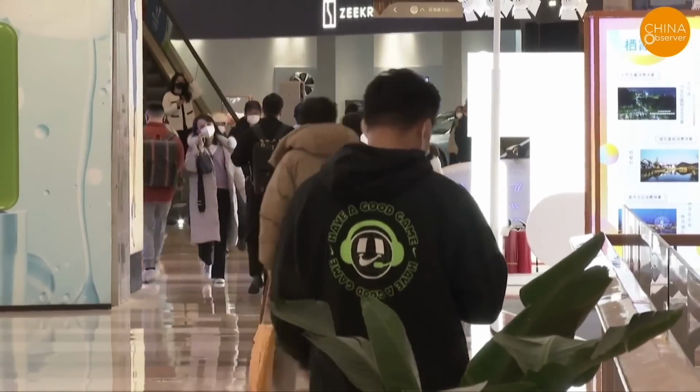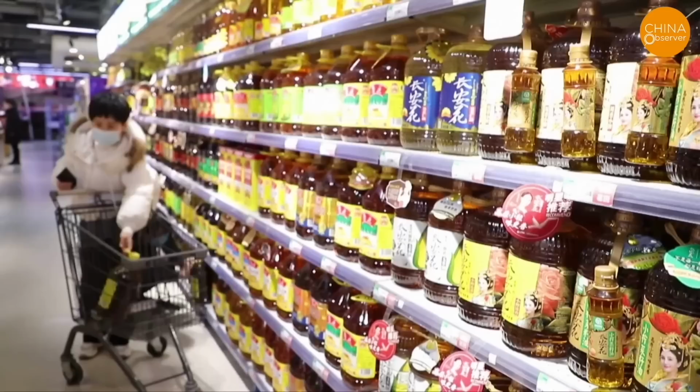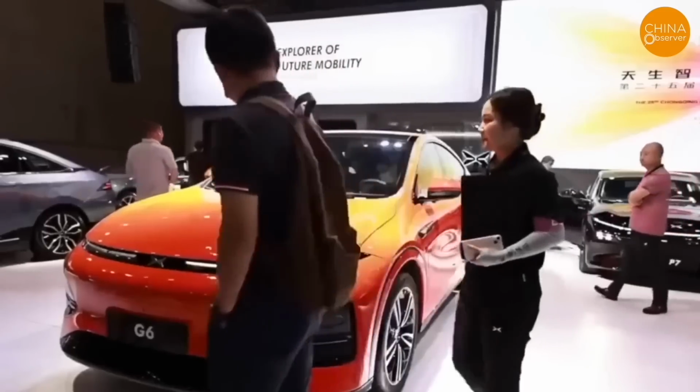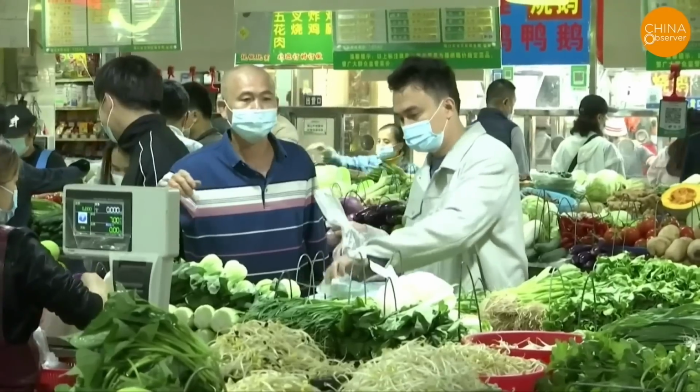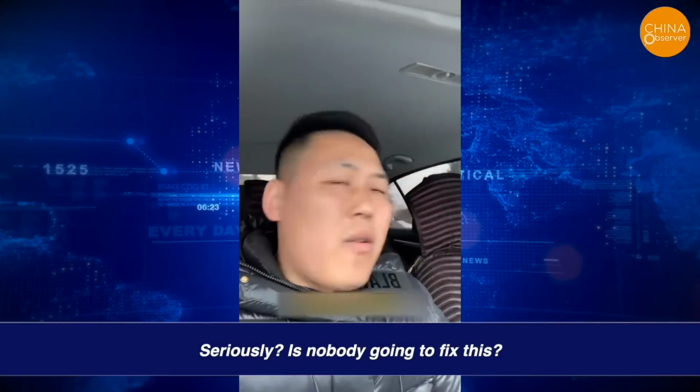A popular phrase that is circulating in China is, "If you won't spend, they'll force you to." Prices for essential goods will keep rising, but prices for industrial and durable goods will continue to fall. In the end, ordinary people will bear the brunt of the inflation in everyday necessities. Seriously, is nobody going to fix this?